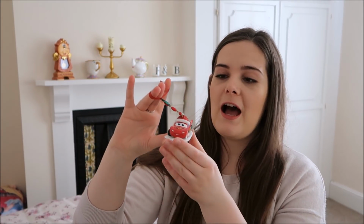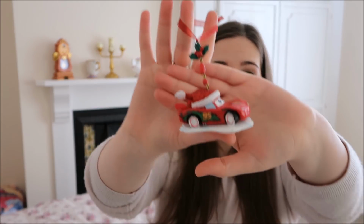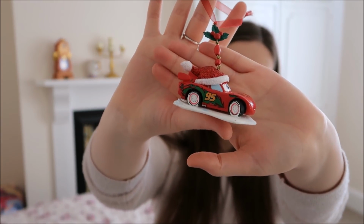Lightning McQueen. We got this one because obviously we went to see the car stunt show at the back lot in Disney Studios, and Ben really liked the show, and it's actually a good thing we went to see this because by the time we go again it probably won't exist with all the refurbishments and stuff. So yeah, it was just like a little thing that we both enjoyed whilst we were there and meant something to us. So for $9.99 we just were like, let's just get it. So this is what he looks like.